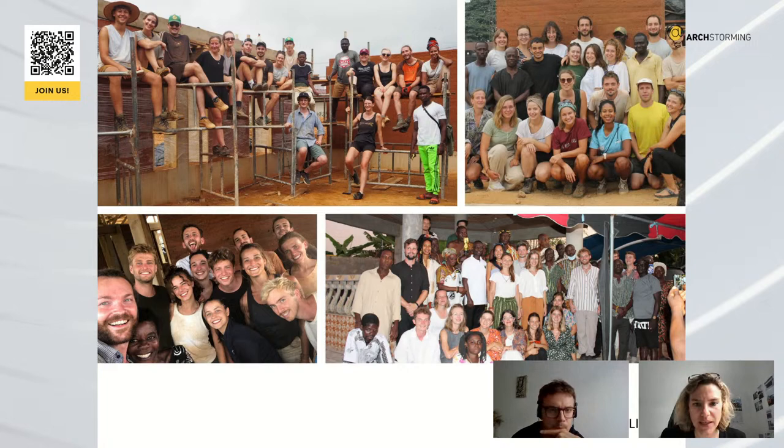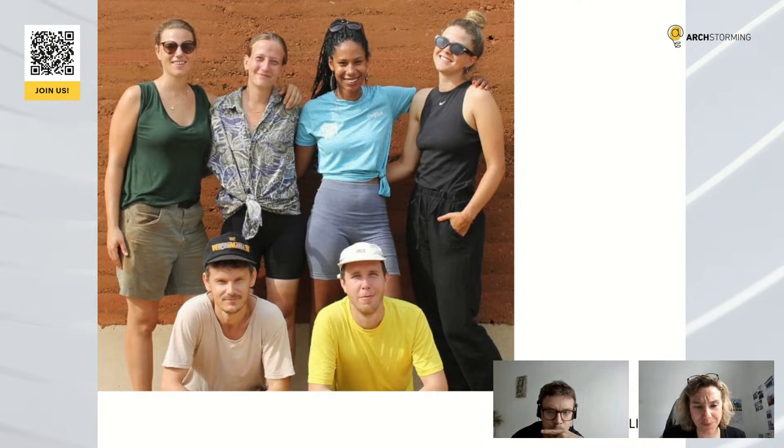So this is our team. It's Jaap and me on the left, but we were in Ghana only for about 5 weeks, helping with the earth walls. And from left to right, we have Lou, Bea, Hannah, and in the front, Manu, who were our project leaders.